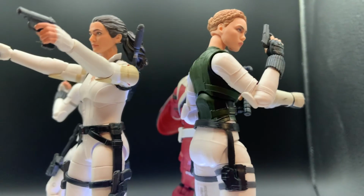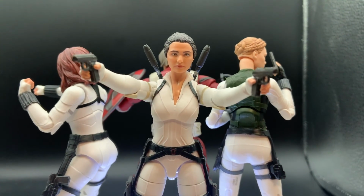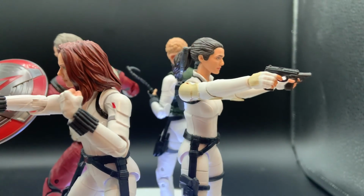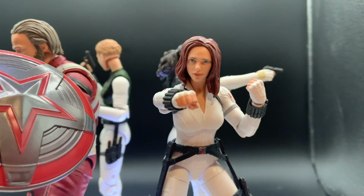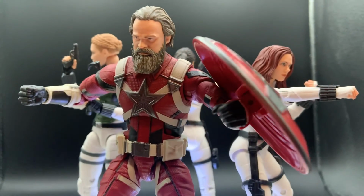You can have great action scenes, you can have surprise twists, cool costumes, and badass villains. But for a movie to succeed, it's gotta have heart. Black Widow comes through as a dysfunctional family drama with genuinely funny and touching moments, wrapped in a spy thriller. It's another winner for the MCU, and hey, the action figures are pretty great as well.